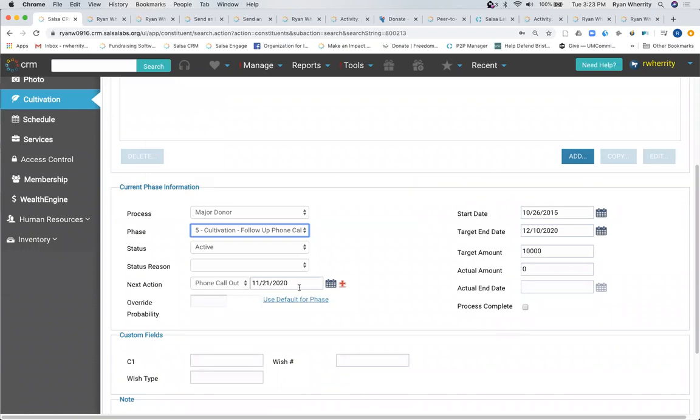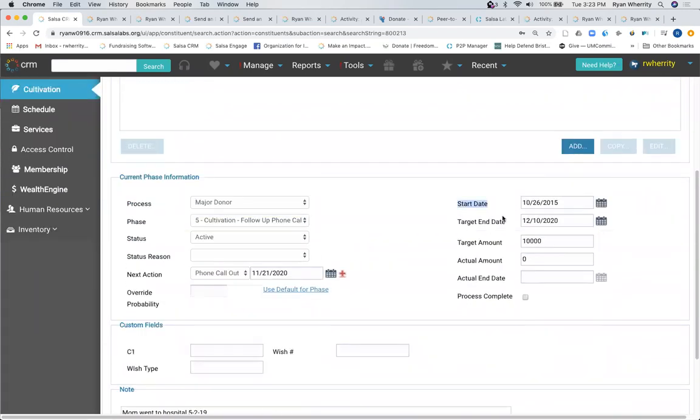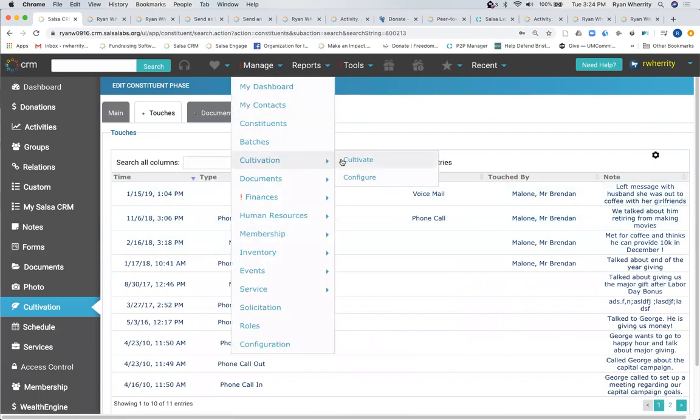You can set next actions from here, which will assign tasks to the different folks that are responsible for this process. You set a start date, target, and end date. In this case, we're hoping to bring in $10,000 as far as a major gift goes. You can track touches within here too. So, I met George for coffee. He thinks he can give us $10,000 come December. And then this is kind of the drilled down view of what this looks like.